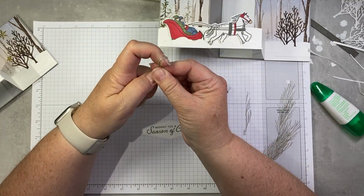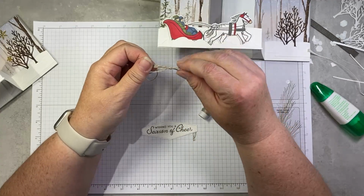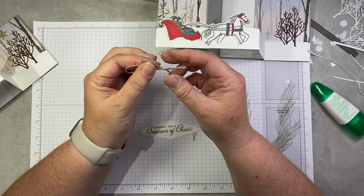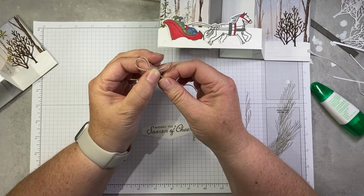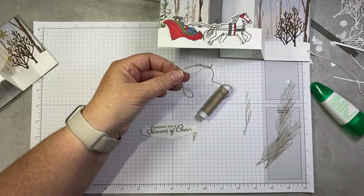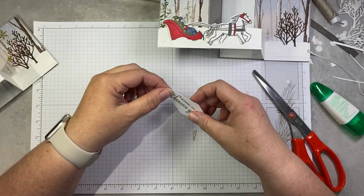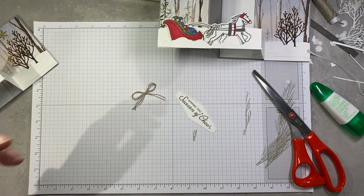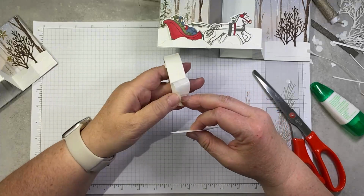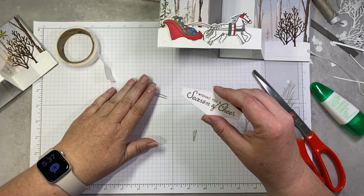All right, so we're going to take a double thickness of linen thread and tie our little bow here. And make our loops a little smaller. We're going to trim off our tails. And then I'm just going to take a glue dot, as soon as I figure out where I put them, they're there, and press the end of my label into a glue dot.